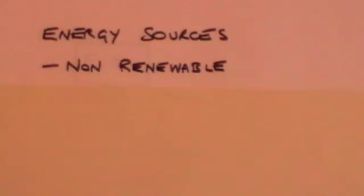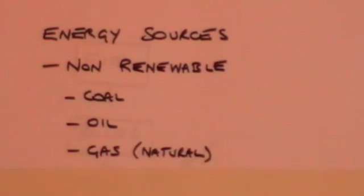So let's have a look first of all at some of the non-renewable types of fuel, or energy sources, that we can use. There's coal, which we mine. Coal, of course, is produced, but it takes millions of years, and we're using it up at a faster rate than you can ever produce it. Oil, similarly, there is a finite amount of oil, and once it's gone, it's gone. Similarly, natural gas that we get out of the North Sea in the UK.